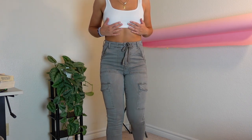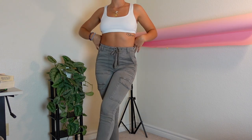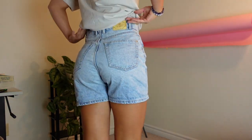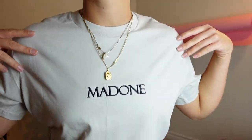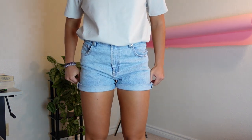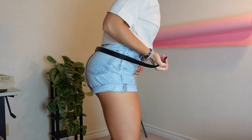And then this top is from Kolsey. It's more of a bralette, but I always wear it as a top. Sometimes I'll put it under other shirts, but I literally have it in every color. Next, I'm bringing these shorts. These are also from Pull&Bear. I love Pull&Bear denim. And then this t-shirt from Madone. It's a small business. High quality, check them out. Okay, the shorts you can also roll up, so kind of like two looks with one short.